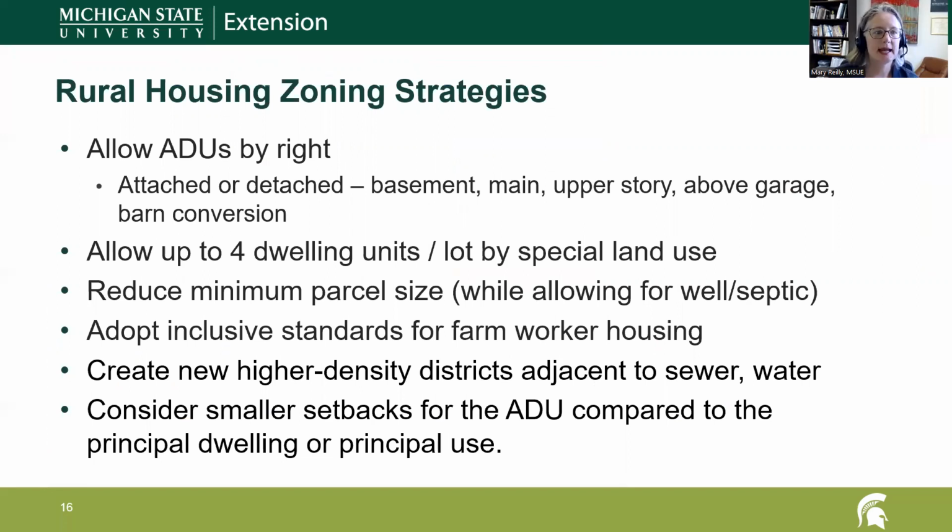So we're just talking about ADUs today, but I want to offer a few other options for you to consider in addition to ADUs. So, allowing the ADUs by right, either attached or detached, and all of those configurations that we showed earlier. Thinking about allowing up to 4 dwelling units per lot. Reducing minimum parcel size, that's more of a rural strategy, and some communities have 10-acre minimums right now, and just the land alone means there'll be a severe limit on the new dwellings that are constructed. And I know that's a sensitive issue when you have agriculture, but we need to be thinking about that. And adopting inclusive standards for farm worker housing and so forth.